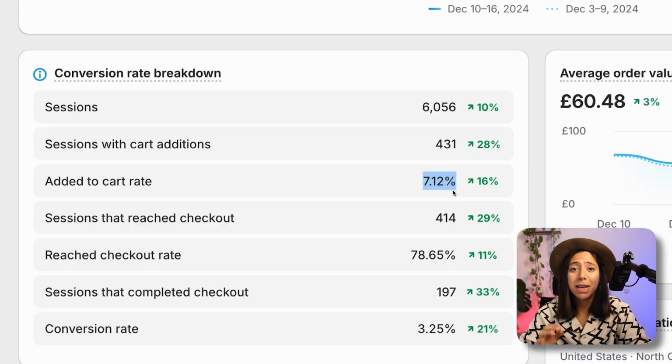If it's anywhere lower than that, guess what? Your product page needs working, or your offer is not as irresistible as you think it is. Your offer has to literally make people feel dumb for not buying from you. And if you have that in check, then you will get that 6 to 7% add to cart.